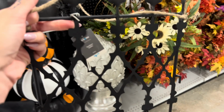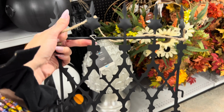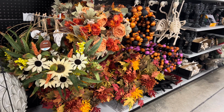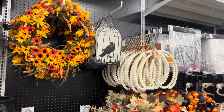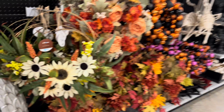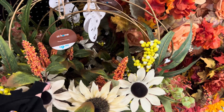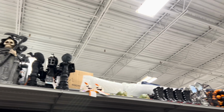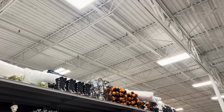I gotta say, I love the Southern Gothic line that they have this year. There's a lot of fall wreaths in here, which again, we like to see on the channel. We like fall on the channel as well. I like pointing it out too. They've got some really pretty ones. Really pretty ones. This one's only $10, which is pretty good. They got a lot of stuff up on the top shelf too. A lot of good stuff.